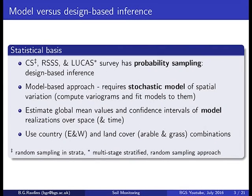Surveys undertaken by research organisations are typically based on a randomised sampling approach, and the analysis of these data is generally simpler than a model-based approach. We can compute simple mean or average values and the associated confidence intervals for them for particular land use types at national scale. We refer to this as having a design-based inference.